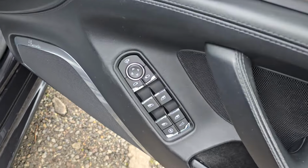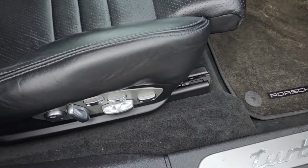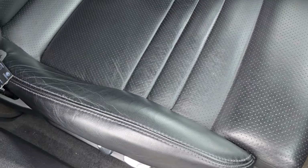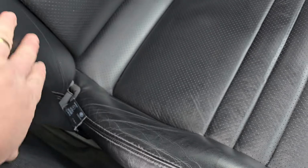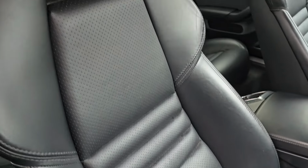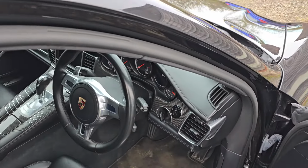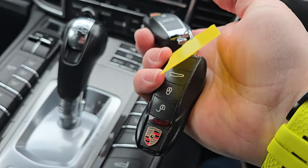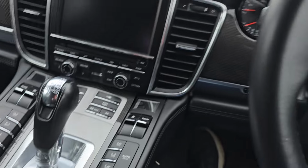All the switchgear in good condition. Like I say, there's massive adjustment on the seats. Driver's seat bolster, we've got a couple of creases here, and that's it. Really, really clean. Right, let's get in and we'll start her up. So I do have 2 keys with the car, in the shape of it.